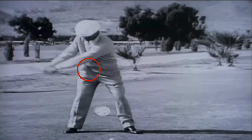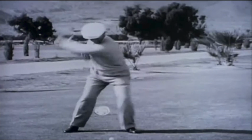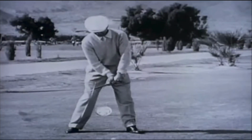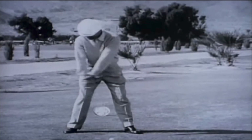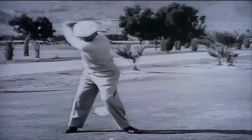But he still really saved his big turn for once he gets down into the hitting area that I call Shangri-La. So let's go back to the top one more time here. See this waggle, the grip, fairly neutral to weak. He loads into the right side. Now I want to point out his hands here.